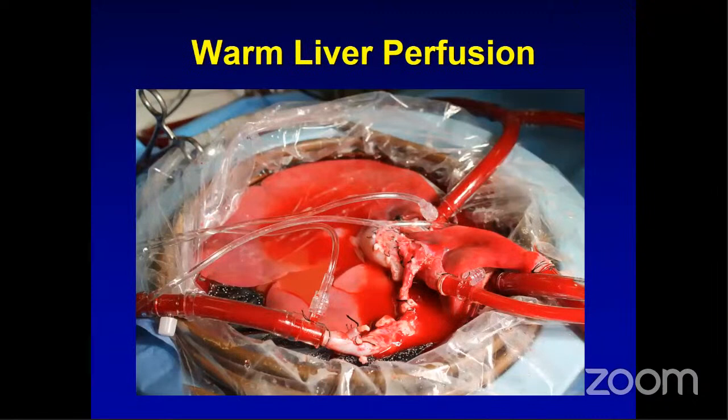But now I want to switch gears. Now we want to talk about warm perfusion. This is a pig liver, and this is some of our research we do. We have livers which we perfuse warm, and you see the difference right away. The liver is outside the body, but it's pink and healthy. That's a perfect color for a liver. We have blood in the system.